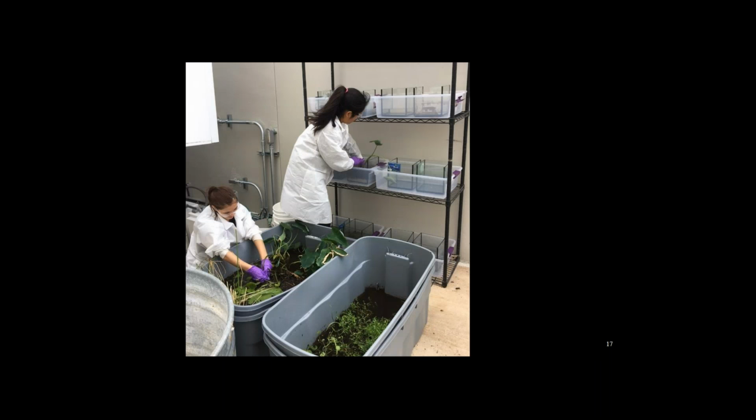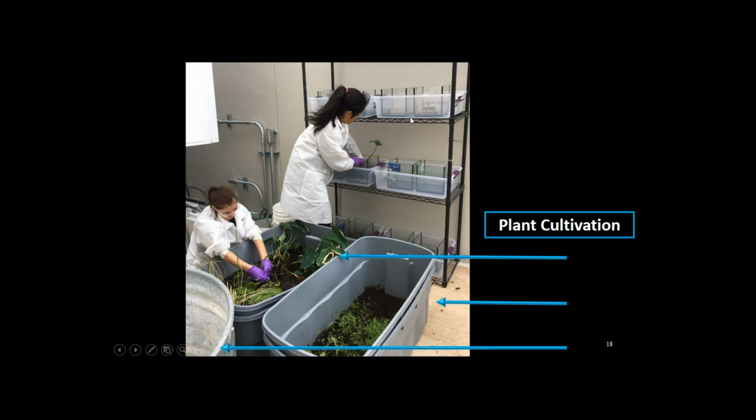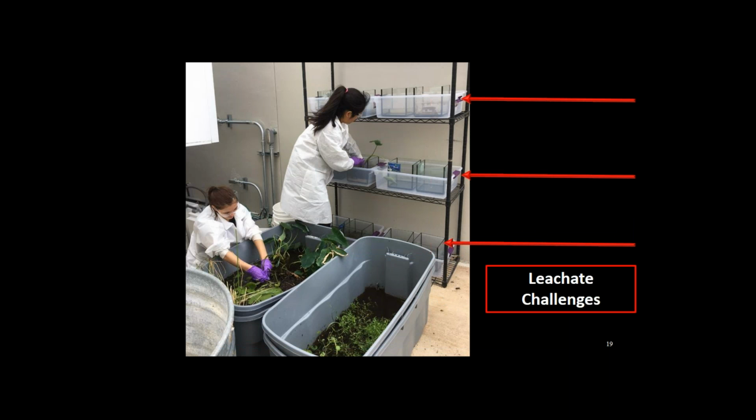So what we've done is we have this setup here where we have all of our plants growing in these bins and the metal trough. And then the leachate challenge tests are happening in these glass reactors here. Again, the blue arrows are pointing to where we're just growing the plants. This is the plant cultivation. We're just growing plants in soil and lake water. And then the glass containers that you can see in the secondary containment of the plastic bins, that's where we're having these leachate challenges.